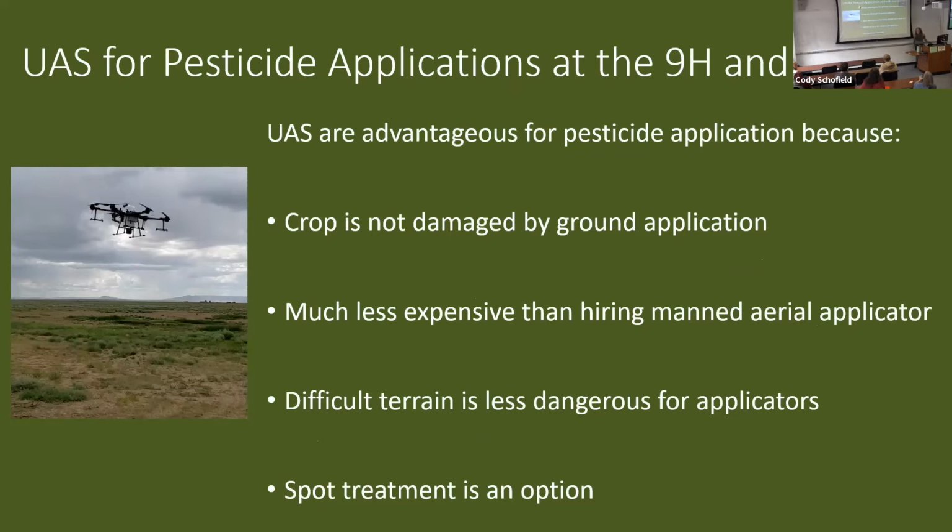This is not very well tested. In lead science, folks have looked at the nozzle output, the spray pattern, drift, all of these things. And at least for this specific drone that was purchased by the 9H, the DJI Agras T20, which they no longer make, by the way. They do not make that anymore. So that's never my favorite feeling in the drone world, but that is okay.